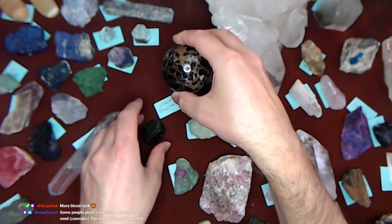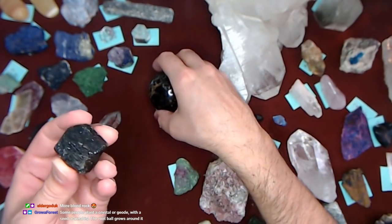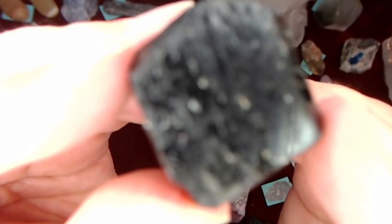Check this out. This is black tourmaline, and this is a black tourmaline sphere. Let me show you the black tourmaline first. I have a fair bit of tourmaline in my collection as well. I like tourmaline.